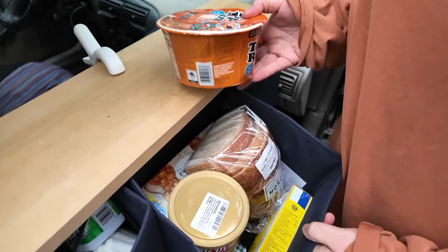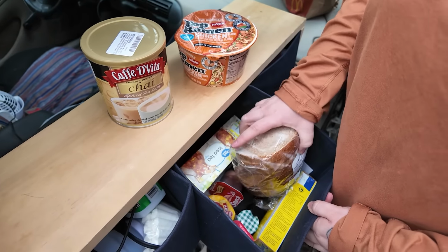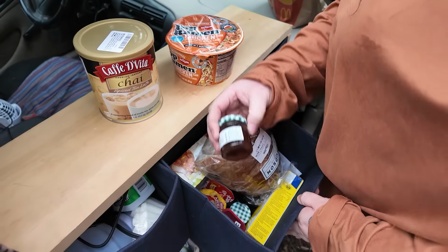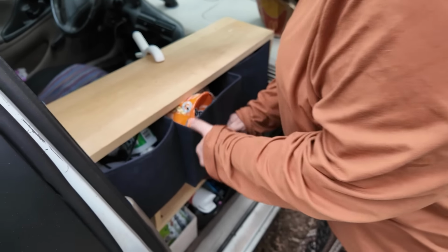I still have some. This is the kind of food that you have to cook when you live in a vehicle. Like pretty much instant and fast-made meals. So pudding, and mini jellies, things that you can enjoy without a fridge.